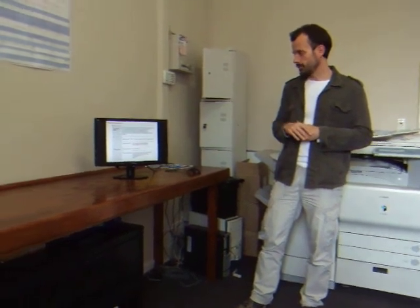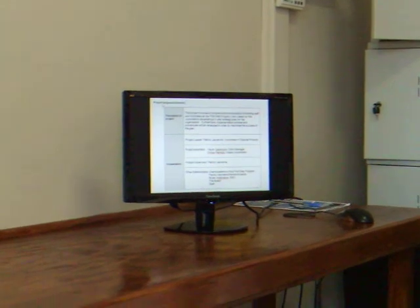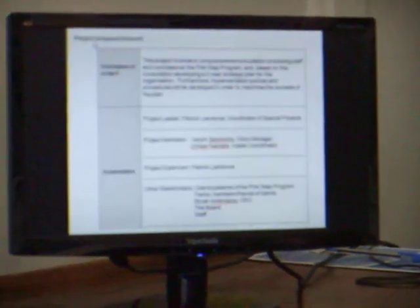This project involves a comprehensive consultation of existing staff and volunteers at the First Step program, and based on this consultation, developing a 2-year strategic plan for the organisation. Furthermore, implementation policies and procedures will be developed in order to maximise the success of the plan. Project leader is myself, coordinator of special projects. Project members are Hayden Salmons, clinic manager, and Christopher Charles, intake coordinator. Chris Eliadis, apologies, and that makes me the project supervisor as well, I think.